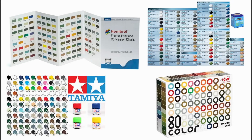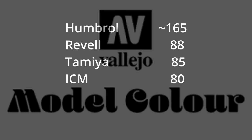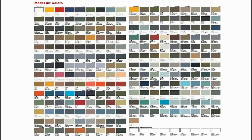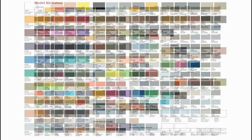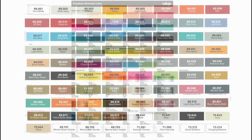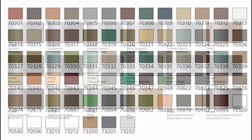Look at the current ranges from model manufacturers. Humbrol has about 165 colours, Revell 88, Tamiya 85, and ICM 80. Now compare that to a paint manufacturer like Vallejo. Their Model Air range has 169 individual colours, the Game Color range 108, Model Color and Metallics 92, Mecha Color 72, Premium Color 52, Panzer Aces 48 and Metal Color 17, giving well over 550 different paint shades, and this doesn't include their Xpress paints, weathering and diorama paints, washes, varnishes and mediums.